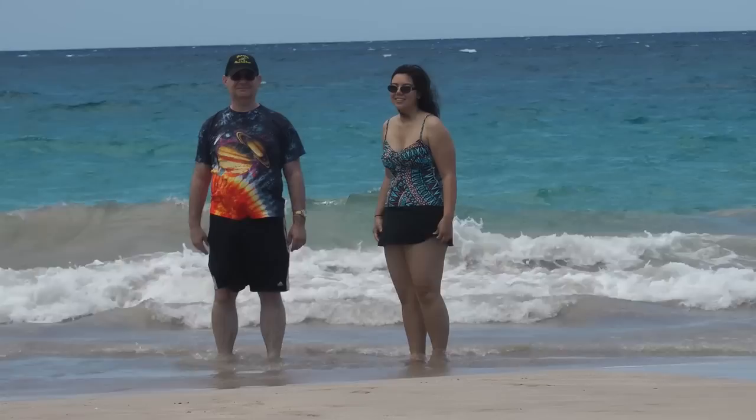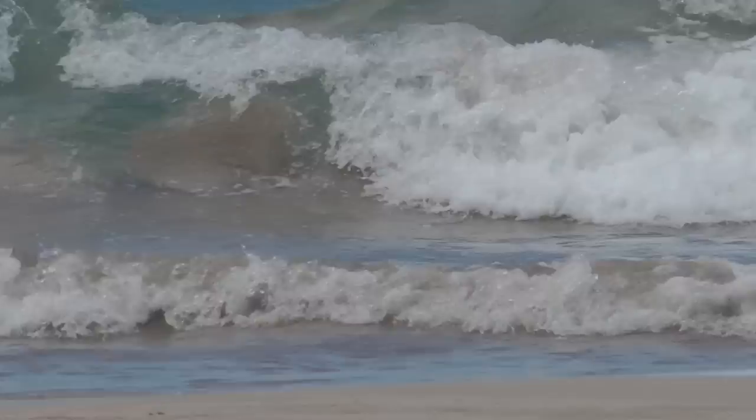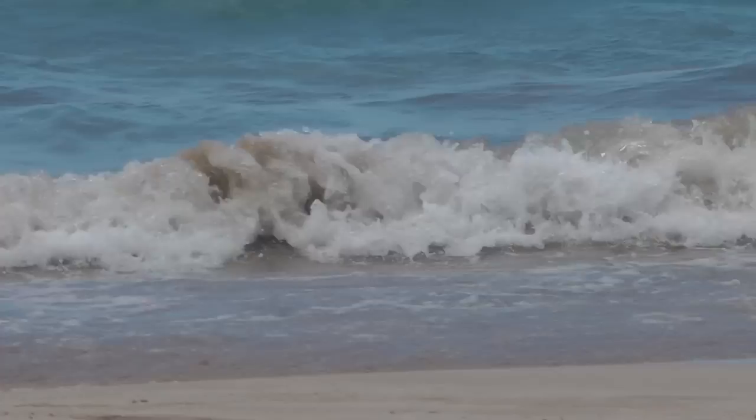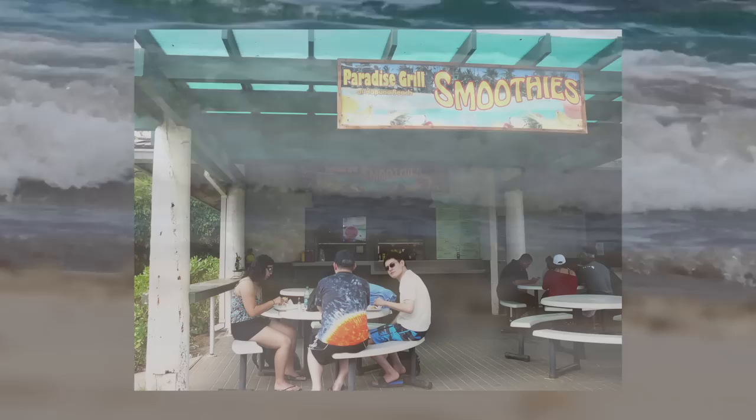Hapuna Beach is the largest of Hawaii Island's white sand beaches and has consistently been rated on numerous international top 10 lists. After our stay on the beach, we went to the snack bar near the parking lot and feasted on gourmet hamburgers and sandwiches.